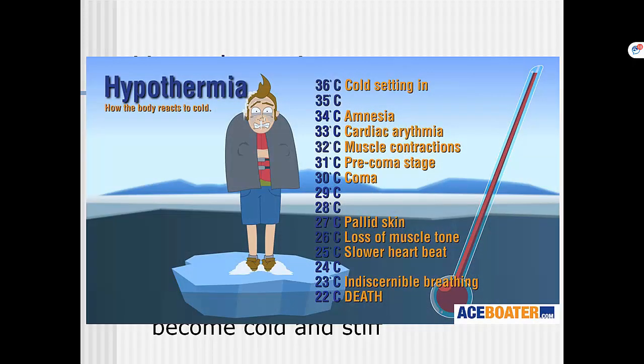Here's an image about how our body addresses cold. We can see the cold setting in, then amnesia, cardiac arrhythmia, muscle contractions, pre-coma stages, a coma, pallid skin, loss of muscle tone, slower heartbeat, indiscernible breathing, and eventually death.